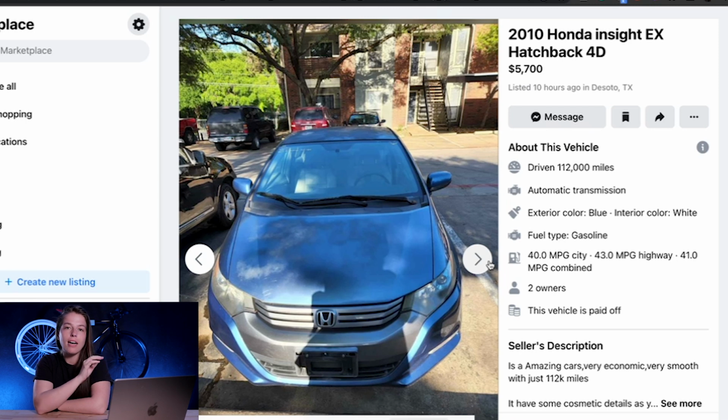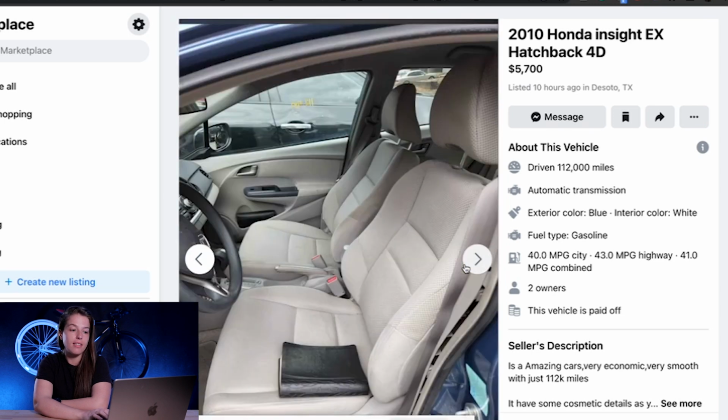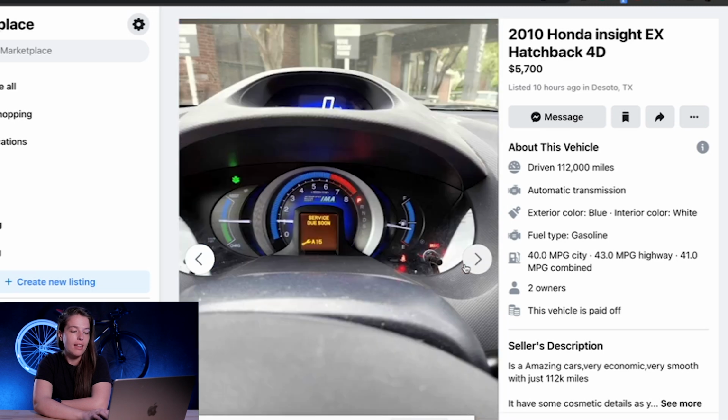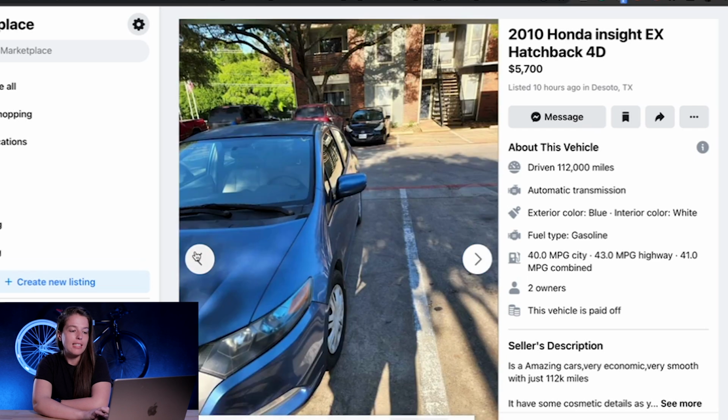Another example of a not so perfect car, but this one I would look to buy, is this Honda Insight. So this Honda Insight is really clean. The interior is spectacular looking. And the real flaw here that I see is the sun fading on the hood. This is something that you'll see.